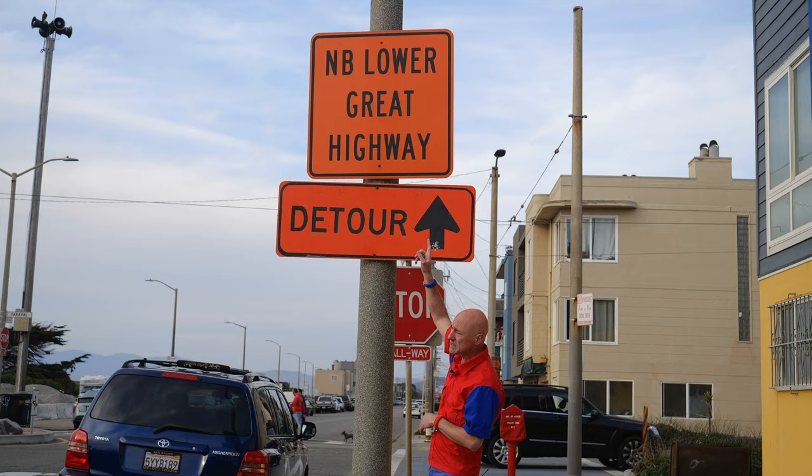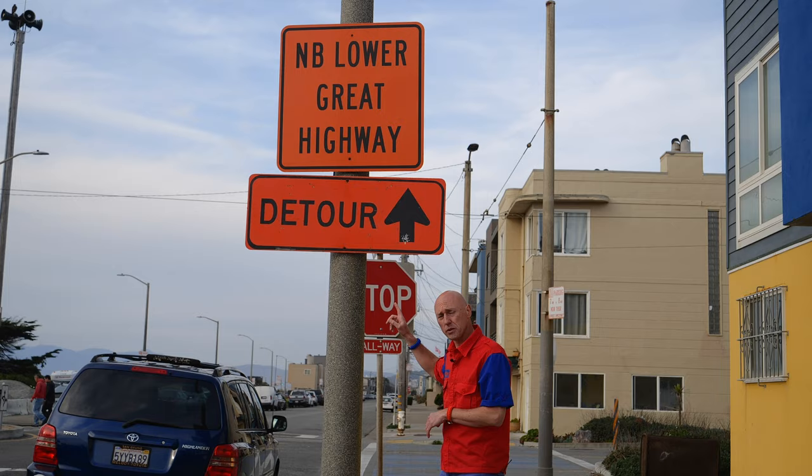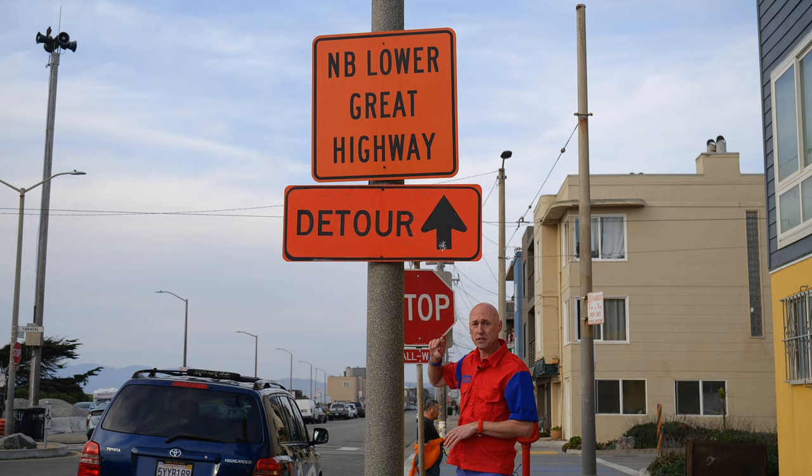If it was SB, it'd be southbound. So NB means a northbound Lower Great Highway, and that's where the detour will take you. This detour sign tells you where it's going to lead you, so you know that way you can trust it. And if that's not where you want to go, then you can turn off and go someplace else.